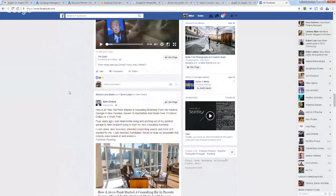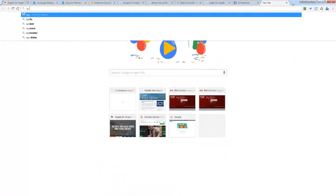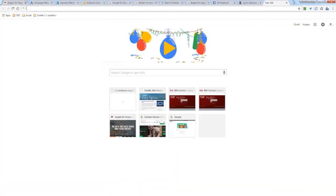So if you see an ad you like, click on it or save it, because you can basically reuse this later. So Facebook really is where all social media activity is. So it's really just a great place to do research. Another very interesting tool for figuring out how to do ads is called Spyfu. It's a website that basically allows you to run scans against your competitors and see what they're spending money on for their ads. So right now, I'm just going to bring someone up.